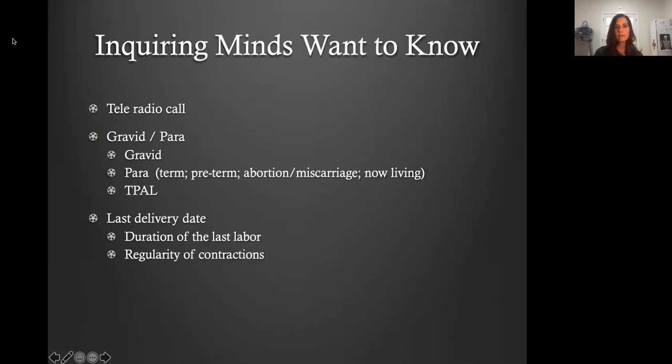Next thing you want to ask paramedics or the patient coming in is, how regular are those contractions? So for example, if a patient is contracting 2 minutes, 5 minutes, 7 minutes, 17 minutes, 4 minutes, 6 minutes, those contractions aren't regular. She may be contracting, maybe she's been doing this for the last day, but it's less effective and the cervix doesn't normally dilate with irregular contractions.